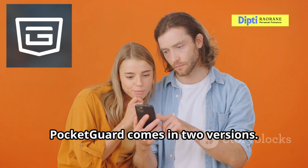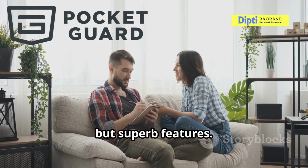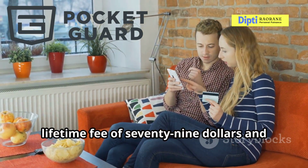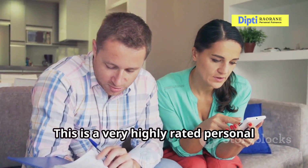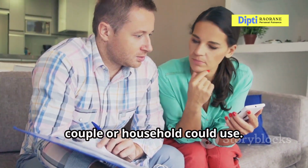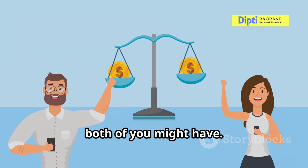3. PocketGuard. PocketGuard comes in 2 versions. One of these is free and has some limited but superb features. The premium version comes at a one-off lifetime fee of $79.99. This is a very highly rated personal budgeting app that any individual, couple, or household could use. PocketGuard allows you to sync your bank accounts and any other financial accounts both of you might have.